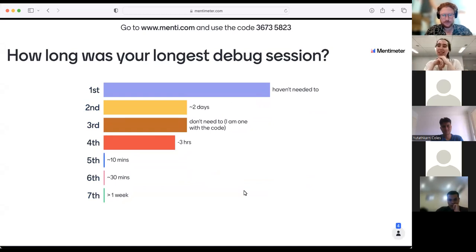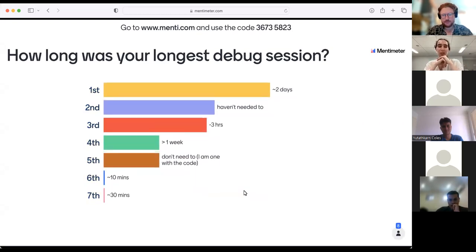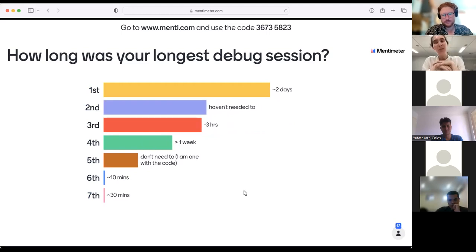To be honest, the longest I've probably spent debugging a problem is at least a week, if not a little bit longer. Most of the time when I've spent that long on it, it's actually been, as Edric has said, it tends to be the simplest problems that I spend the longest on, because I too can be quite obstinate. I tend to focus on things for a little bit longer than perhaps I should.